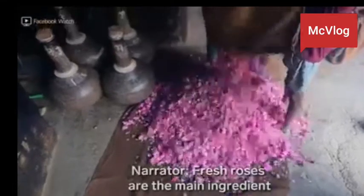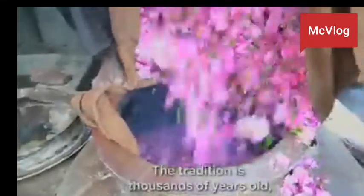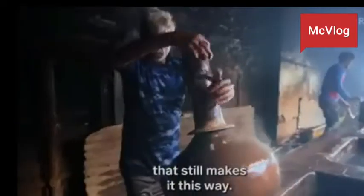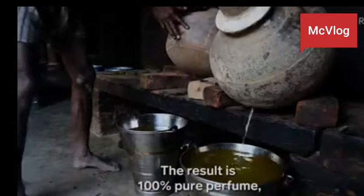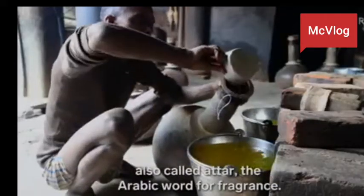Fresh roses are the main ingredient for this ancient way of making perfume. The tradition is thousands of years old, and this small city in India is one of the only places that still makes it this way. One batch can take weeks or even months to prepare. The result is 100% pure perfume, also called attar, the Arabic word for fragrance.